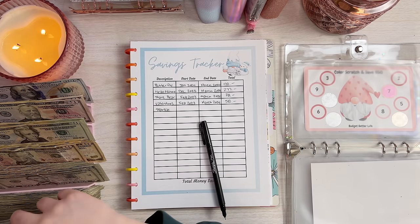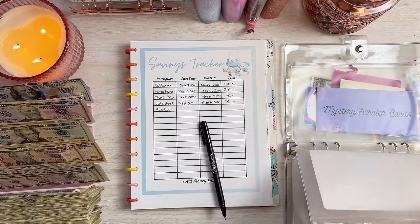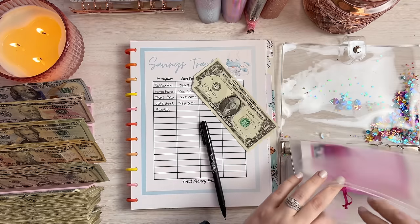Yep, okay. So let's add this over to the cash tray here. And I'm at 94. And I think there was one more envelope. Yeah, my mystery scratch cards. Now, my mystery scratch cards has some prop money in it.